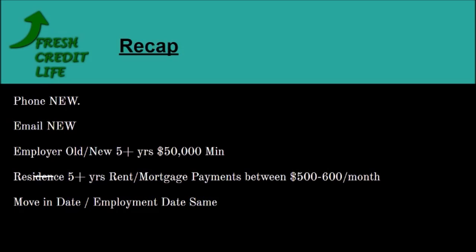So what I did was got a Google Doc. I put the phone number on there, the email on there, the employer, the pay rate that I put, the salary I put, the residence, the amount I pay for the residence, the move-in date, and the employment date. And I printed it out and I just put it on the wall so I know what to put every time I apply for something, so I won't have a misstep or incorrect information. And these are the keys that you could use when you get your CPN.